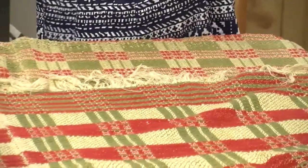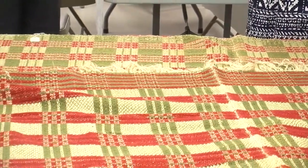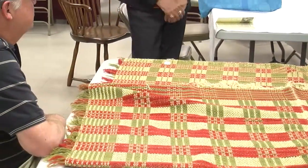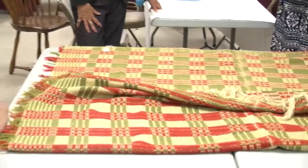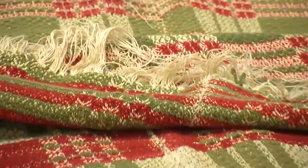And when you wove coverlets in the 19th century, your loom was about the size that you could throw the shuttle with your hands. That tends to be about 36 inches, give or take a few inches wide. And so you wove one panel, then you wove the second, and you sewed them together. In this coverlet, you can see the seam up the middle where they sewed it together. And you can see this is probably almost 36 inches wide.